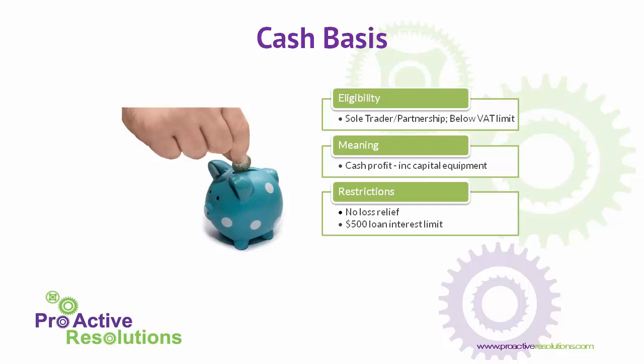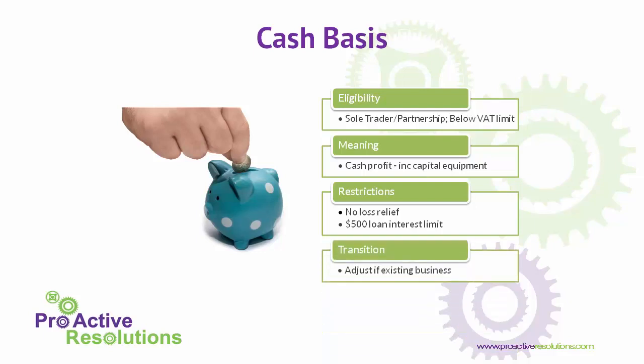One limitation in using the cash basis is that we are restricted in how those business losses are used. For example, we cannot offset it against other income. Another limitation of the cash basis is where we have borrowed money to start or run our business. Interest is capped at £500 a year. Businesses using traditional accounting can switch to cash accounting and vice versa, although adjustments may need to be made.